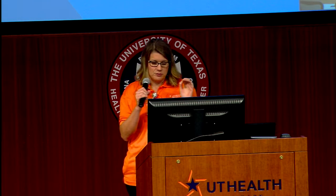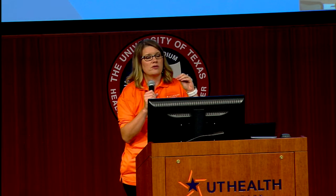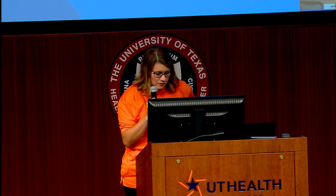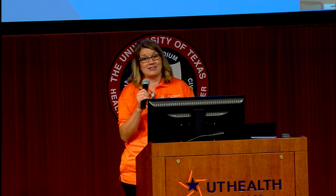Sometimes we want the CF patient to wear a mask, but not because of their CF. We do this more if they're on some other kind of precaution, like a droplet precaution for something that's not CF related. We expect CF patients to be at least 6 feet apart from each other at all times. And for those of you that have been in our clinic, our waiting room is not 6 feet long, nor is it 6 feet wide.